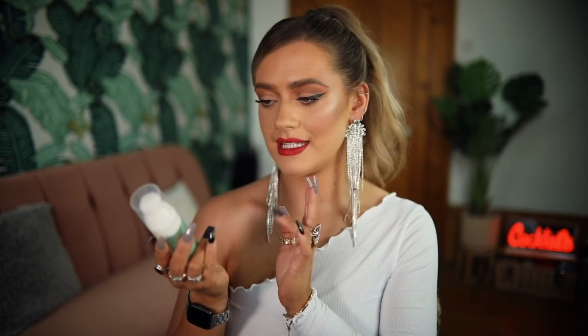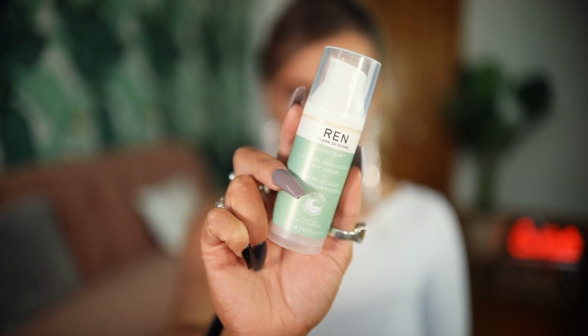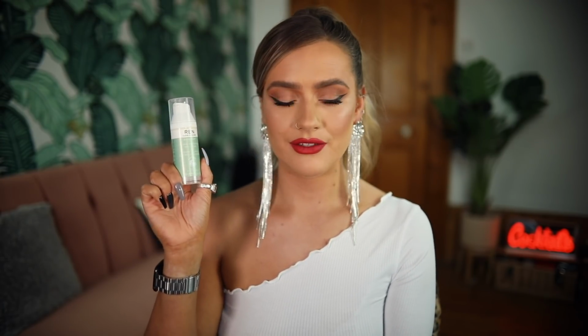I've got a skincare product and a hair product. So let's go in with the skincare. This is the Ren Ever Calm Global Protection Day Cream. This stuff is so lovely, and I had never really dabbled that much in Ren, but yesterday I went to a Ren event.